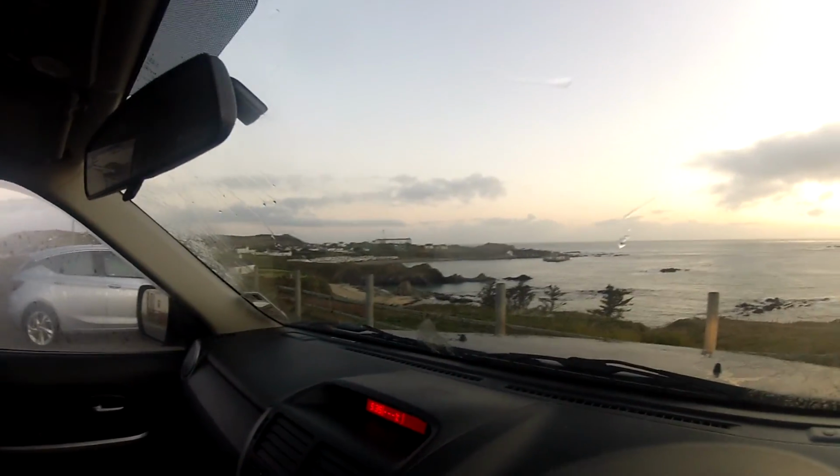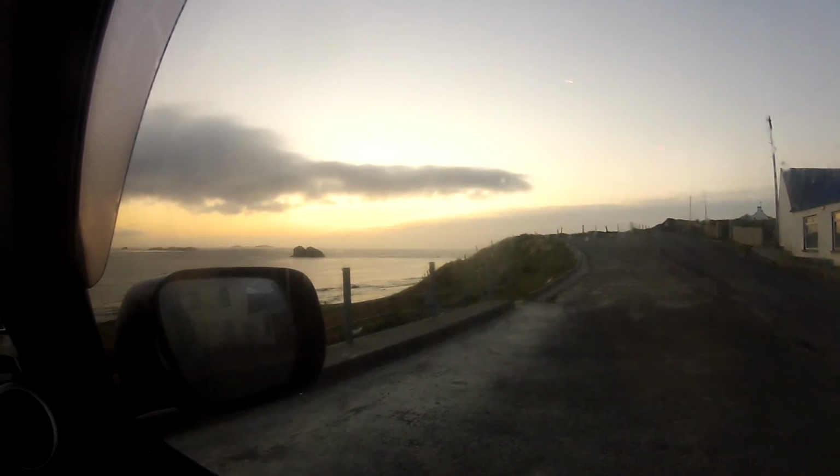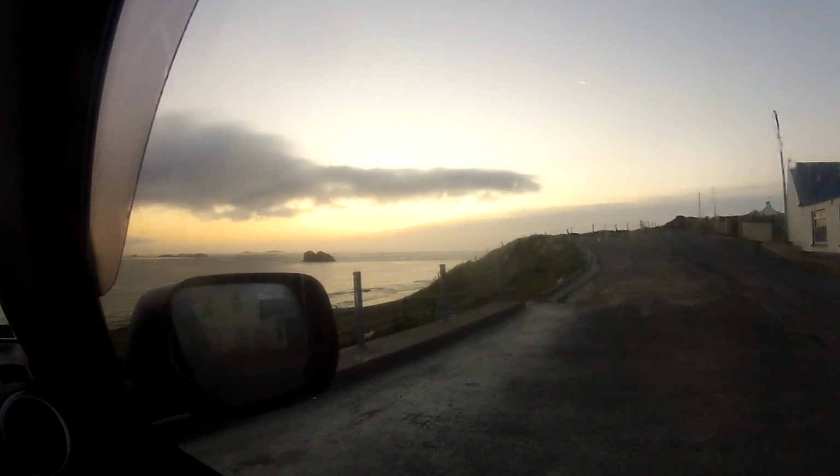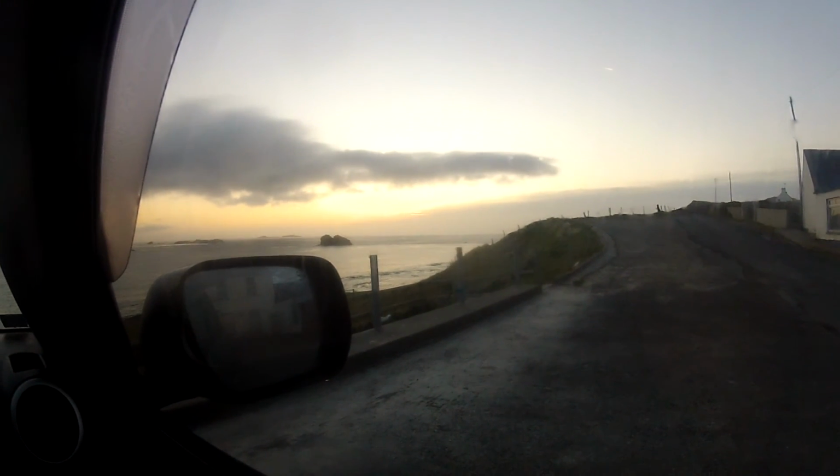If I can get down there. But the beach that I was going to go to, which is down here, I think the tide's going to be too high. Now, it looks quite calm, which might be in my favour, but we'll go take a look.